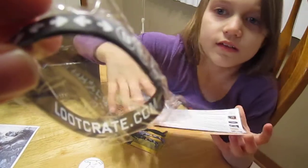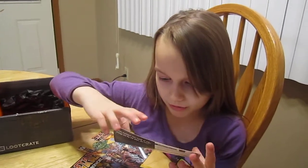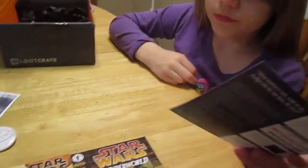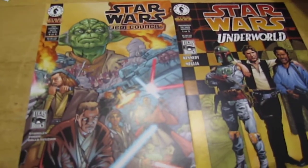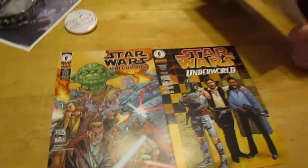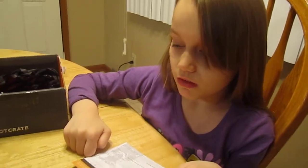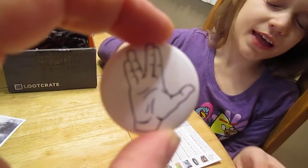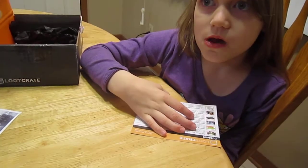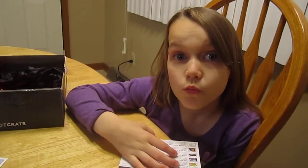Another Loot Crate original. And then the next thing is the Art of Star Wars comic collectible postcards. Very cool. Covers from Dark Horse Comics. And slide along and password button. There it is. I thought it meant talk to the hand. No, that is the gesture that Spock does in Star Trek.